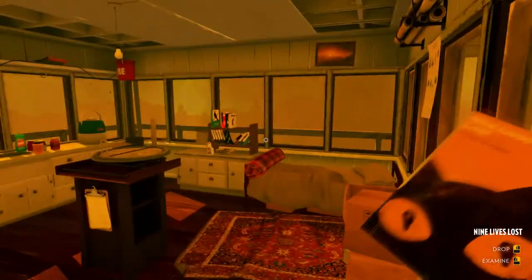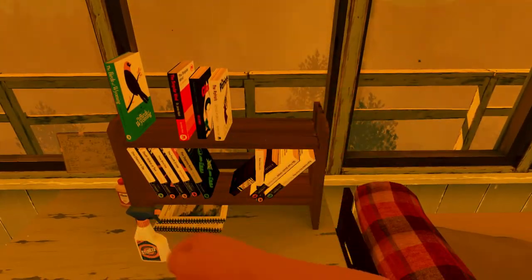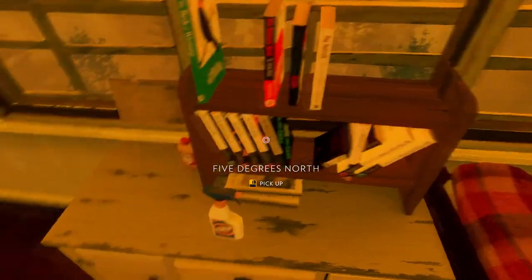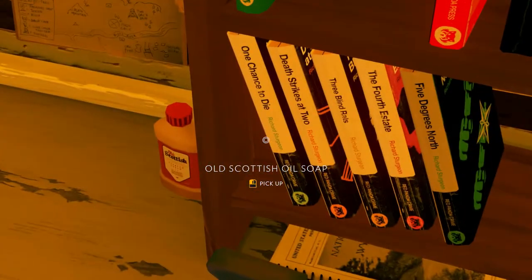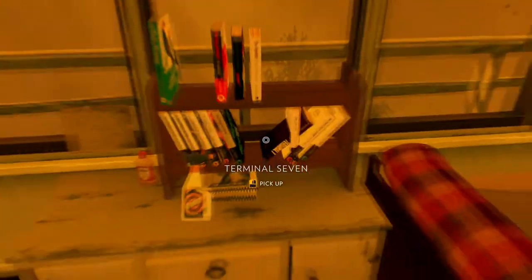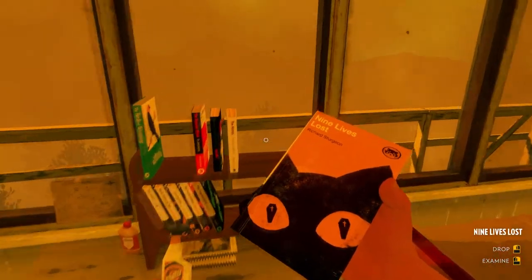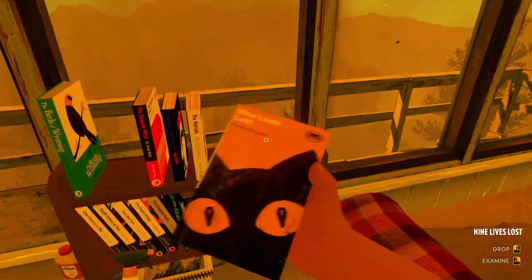We're pretty far. Because I had to take this stupid book back. There. There's your stupid books. 1, 2, 3, 4, 5. Now they're all messed up. 6, 7, 8, 9. So close. Wait a minute. I want to pick this up. Hold on a minute. Hold on.